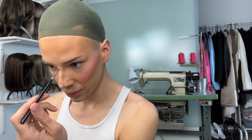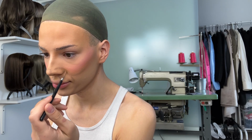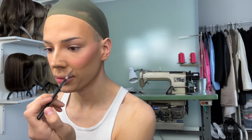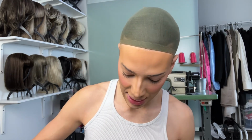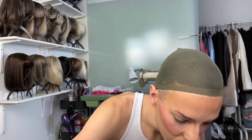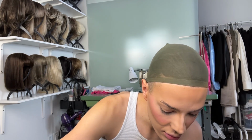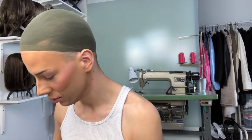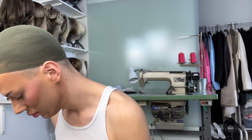Okay. Let's cut just the tiniest bit. But what powder do I wear? What powder should I use, love? So I just want to clean up that line here.